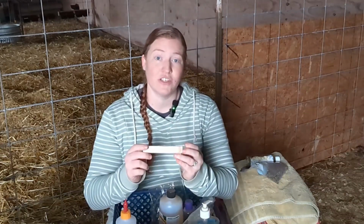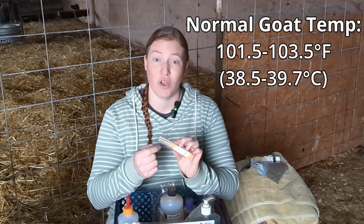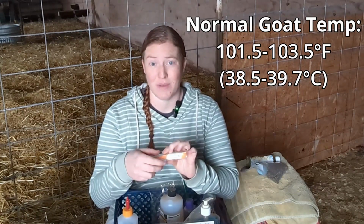Another great thing to have on hand, just in case of emergencies, is if you see mama's not acting right, or babies are not acting right, have a thermometer where you can take a temperature really quickly. It's really easy to just stick your finger in baby's mouth, and if it's warm, he's probably doing okay. If it's cold, you have a big issue. But the thermometer is always going to be fail-proof as far as telling you what temperature your goat actually is and whether or not there's going to be a problem.